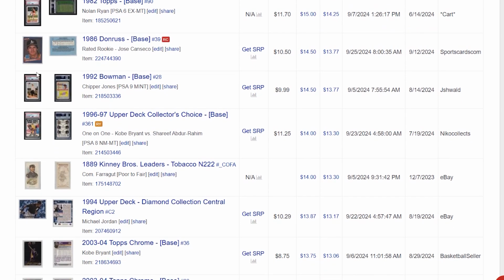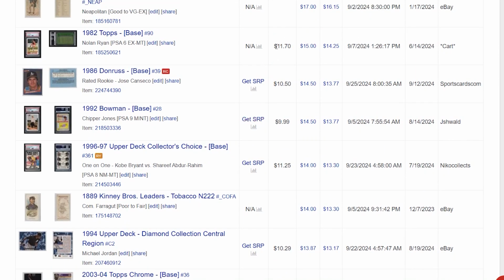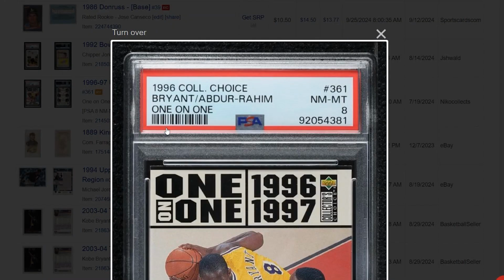1982 Nolan Ryan in a 6. You know, most people would pass on this type of slab. I look at the opportunity behind it, and that was 11 into 14. Jose Canseco, rookie, 10 to 13. Chipper Jones in a 9. You know, 10 bucks I paid for it. Sold it for 13.77. Kobe Bryant over here, I paid 11 bucks, out 13.